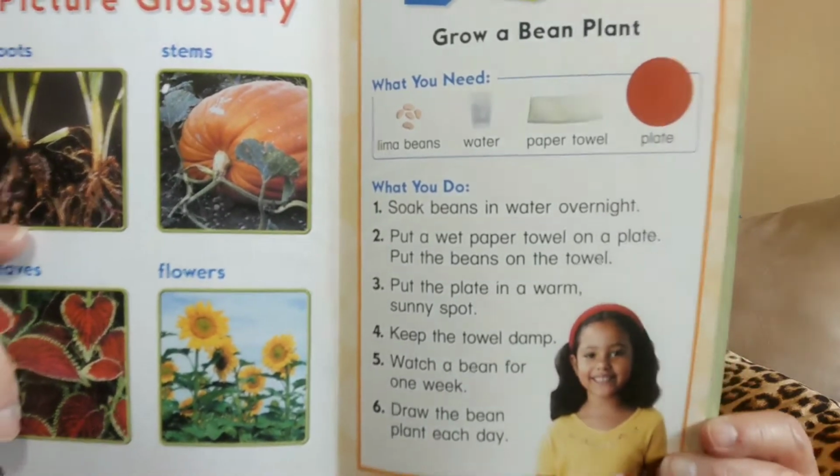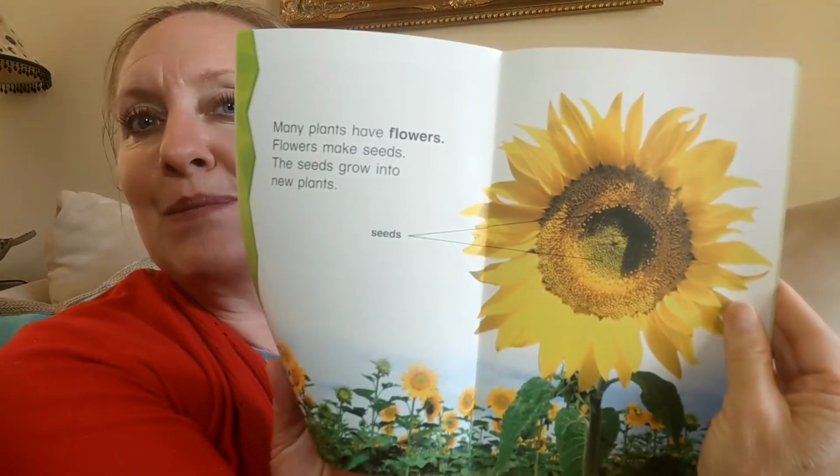All right, now here's what I would like to do with you. If you will get some paper, just ordinary plain white paper, and some crayons and pencil, and I'm going to help you draw a flower. Shall we draw a sunflower? Yeah, let's draw a sunflower. All right, so we'll draw a sunflower, and we'll even label the parts. All right, we'll see you back in just a second.